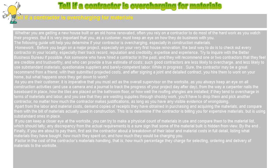Apart from the labor and material costs, demand copies of receipts they have obtained in purchasing and acquiring the materials, and compare them with the bill of materials actually used in construction. This is to determine if the contractor is billing you for expensive materials, but is using substandard ones in place. If you can keep a closer eye at the work site, you can try to make a physical count of materials in use and compare them to the material list, which should tally. Any discrepancy from the actual requirements is a sure sign that some of the material bulk is hidden from view.